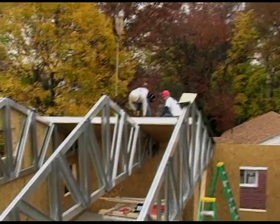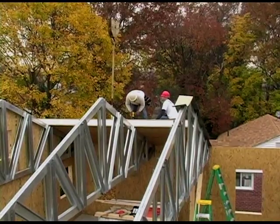So this is the roof assembly, both in the walls and in the ceiling. Now, is this actually really the same stuff that's in a styrofoam cup?